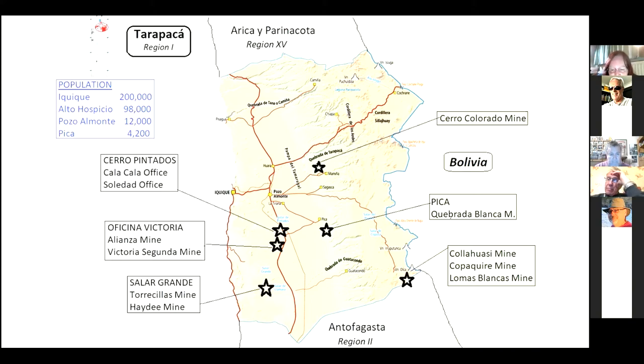Then before we cross into Antofagasta, we'll go inland towards the Argentinian border, away down here in the far right, where we have the Collahuasi mining district. It's a big, important district where the Copaquire Malta mine are found.